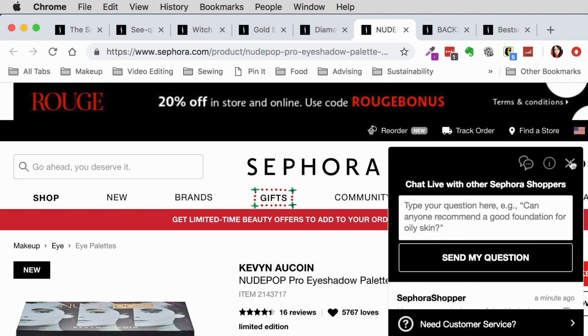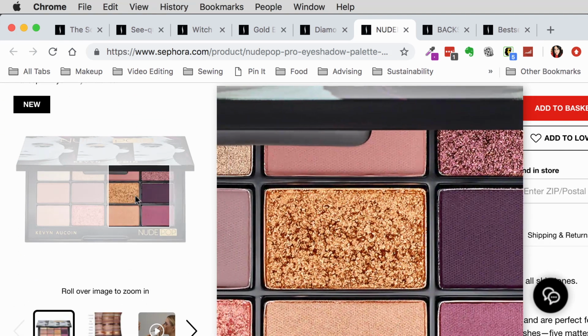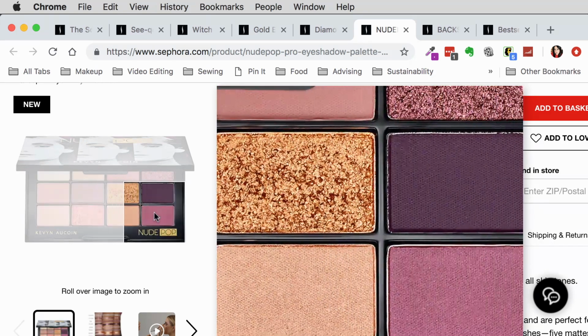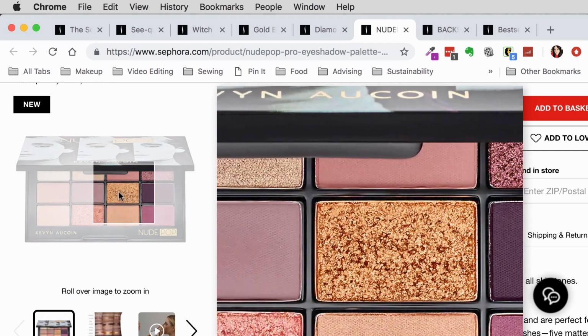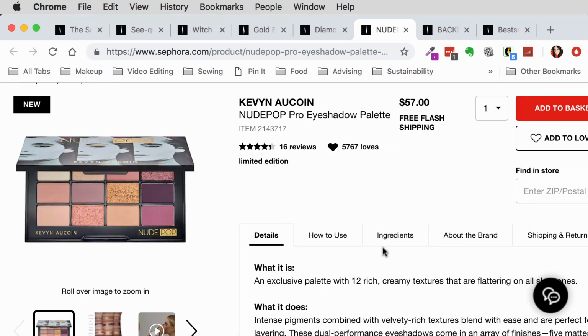Then we've got the Kevyn Aucoin Nude Pop eyeshadow palette. I wanted this when it first came out because I thought it looked amazing, and also, Mel Thompson was talking about it and wearing it and swatching it. She did a couple eye looks with it, and it looked amazing. And I convinced myself that I don't need it because I just don't need another $57 eyeshadow palette.